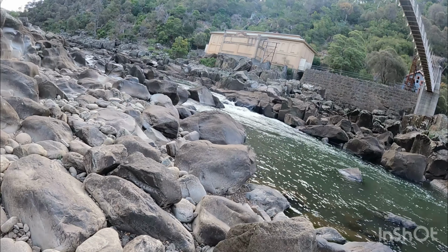Alright. Let's get down here and see if we can see any of our famous Tassie eels in the water. Very nice. I'm on 14% battery now, and I think it's about time I start heading back. What do you think? There's the old power station over there in the background, and right above the bridge. There it is up there. Alright.